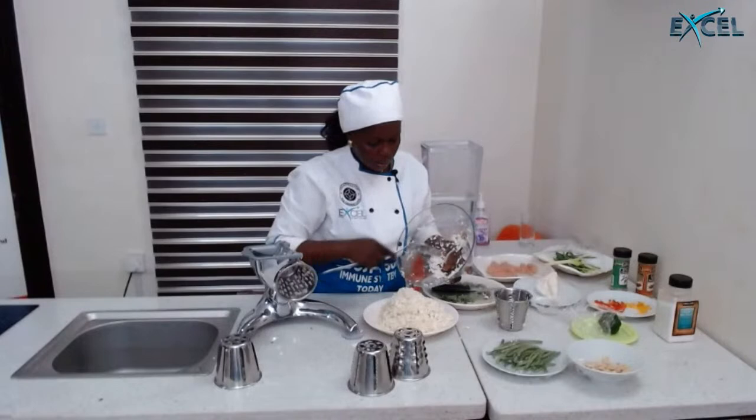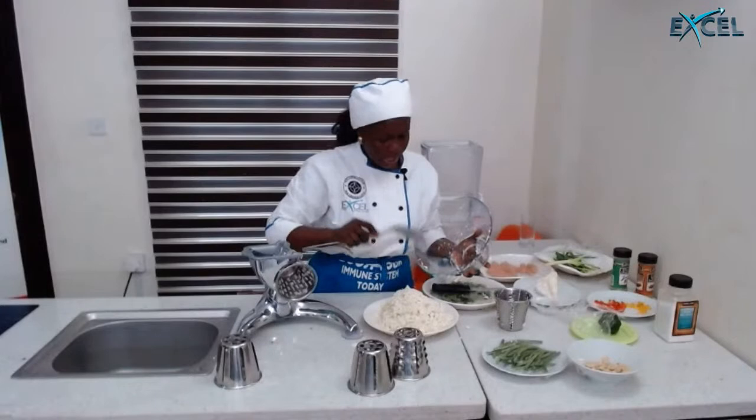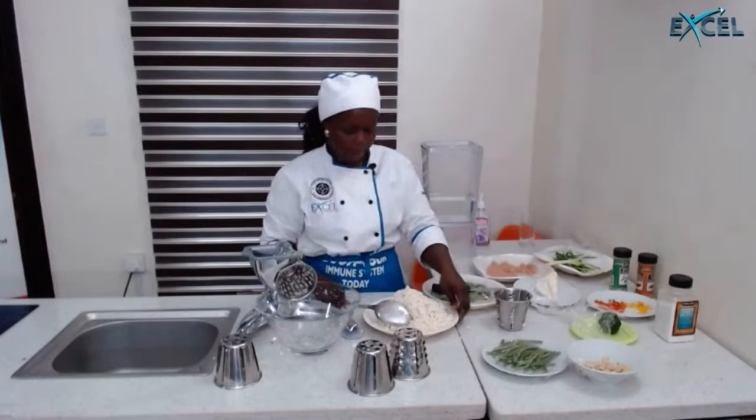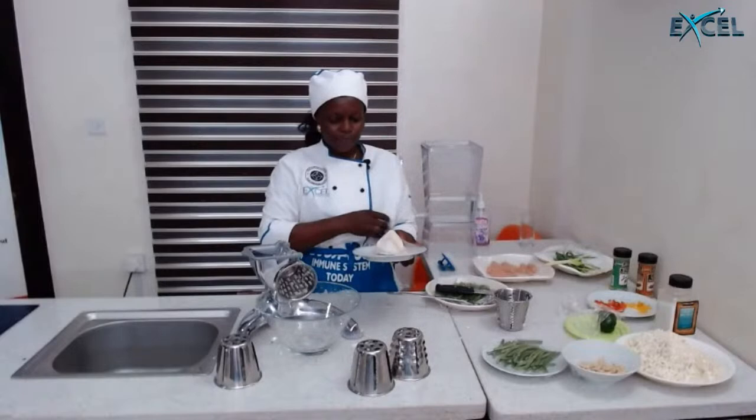Okay, so for who that wants to lose weight, or you finish eating and you're feeling too heavy, then instead of using normal hard grain rice, you can substitute that for cauliflower. Beautiful. Okay, so I'm going to set this one here. And then the next one I'm going to shred is my cabbage. I'm going to be shredding my cabbage.